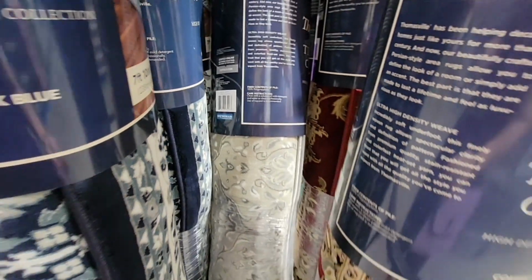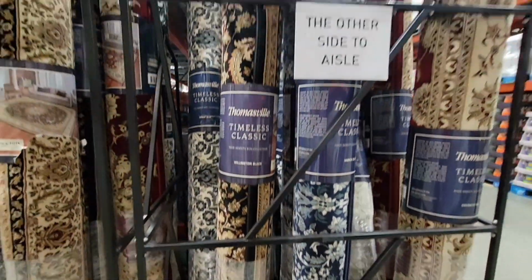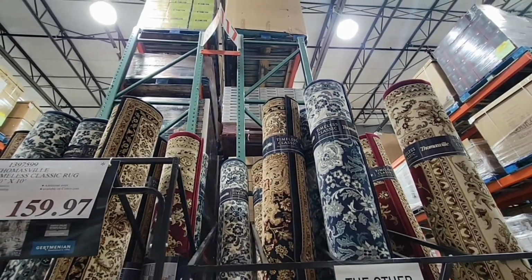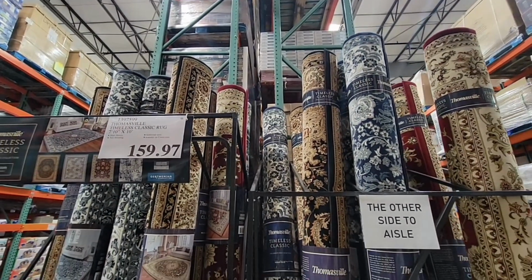Yeah, I want one for the living room and I want one for our bedroom. So these are so pretty. Look how big they are. I couldn't even get it by myself. It definitely would take two of us to get that out.